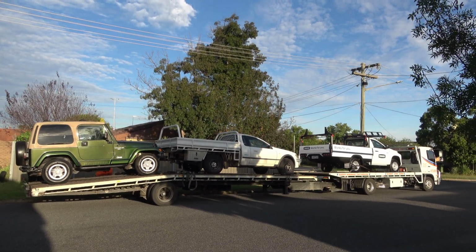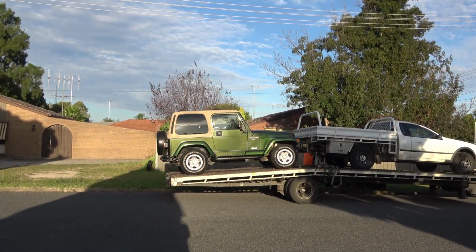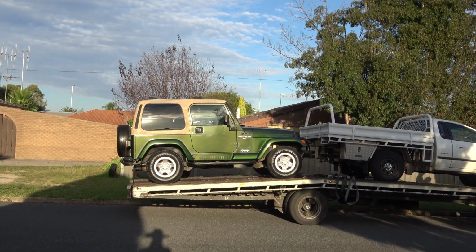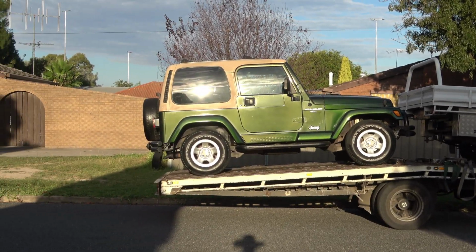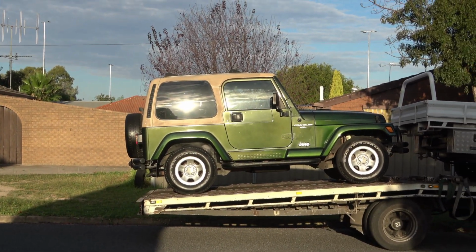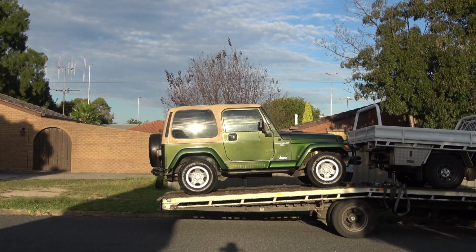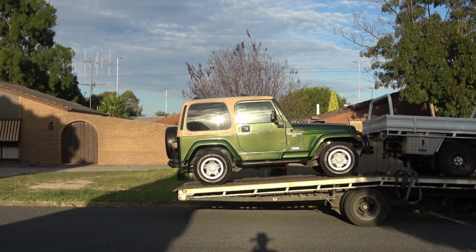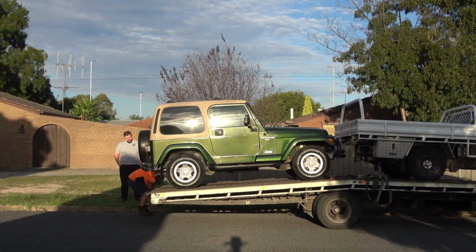And as I said, it's a straight six. Being such an early TJ, it's got a distributor rather than a coil pack. So that's interesting. We'll see how it goes with water crossings and what we need to do there. Chatting to some Jeep owners, they reckon the six cylinders with the distributor still go okay in water crossings. And it's got the hard top on there.